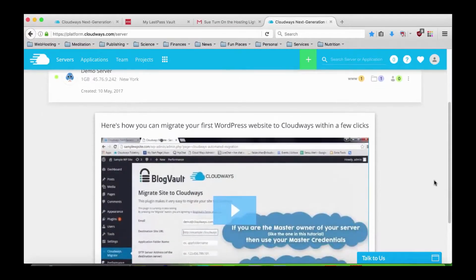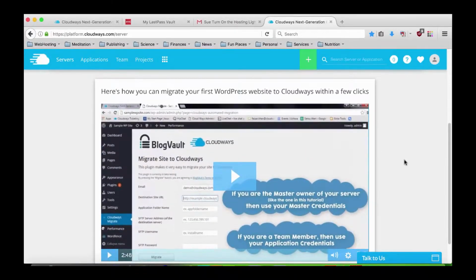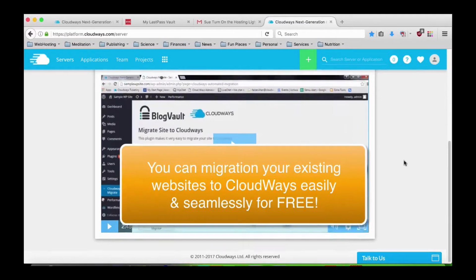And if you scroll down a little bit, they have very detailed step-by-step training. If you have an existing web hosting, for example, you can transfer to Cloudways by following this instruction, a less than 3 minute instruction. It's very straightforward. That means you can transfer from another hosting company to Cloudways very easily.